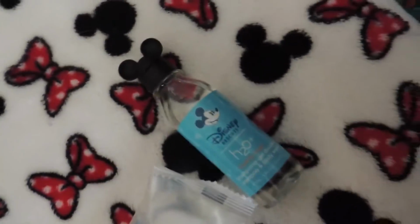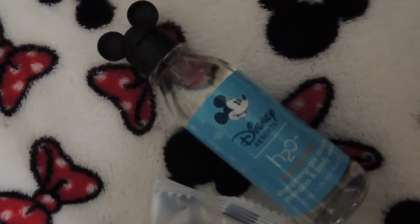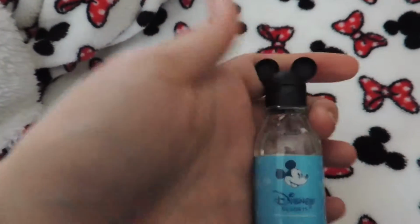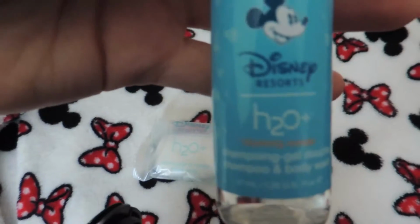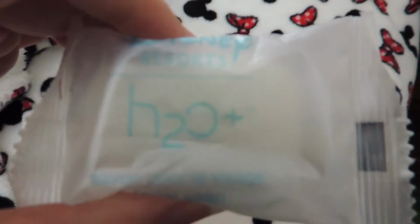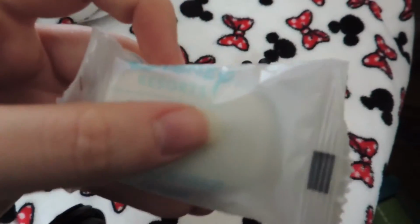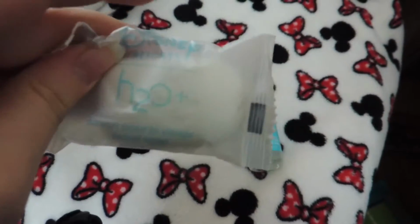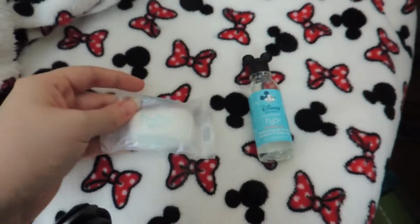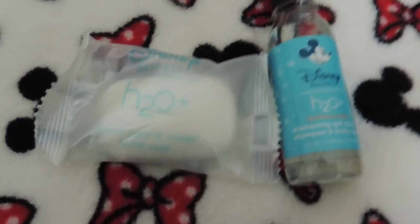These are the little hotel miniatures that you get. I mean, how cute is that shampoo? It's the top that gets it for me. Just so cute. And then the soap, I don't know if you can see this, it's like an outline of Mickey on the soap there. How cute is that? Oh, I don't want to open them, they're just so cute.